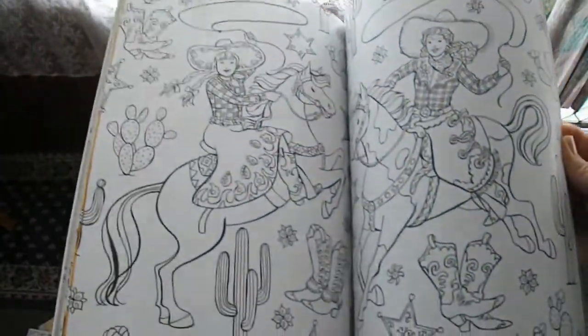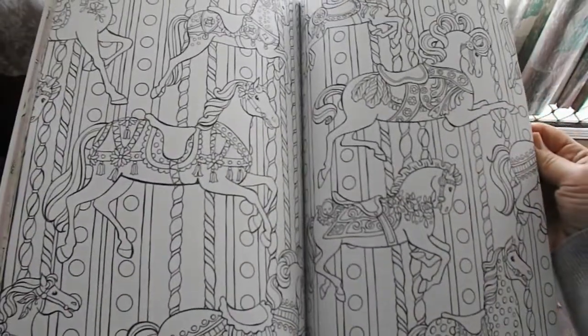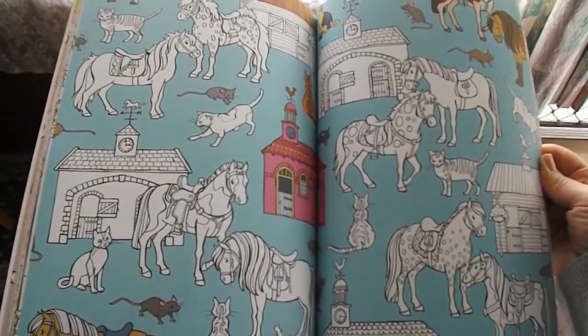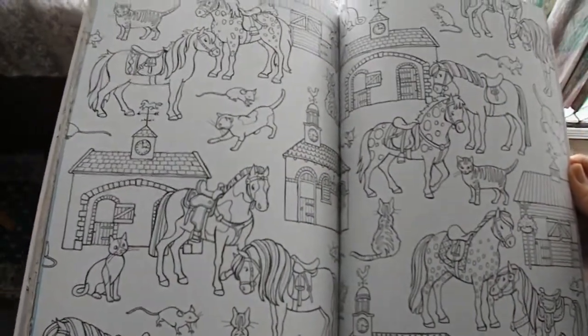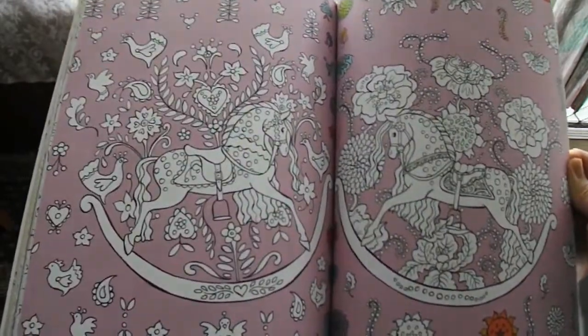Oops, there's a page. Just another page. Some beautiful pictures. That's gorgeous. Carousel horses. I like those. Lots and lots of detail in this book. It's nice. It's got lots of detail, but it's not too intricate and fiddly, so it's really nice. It's a beautiful book.